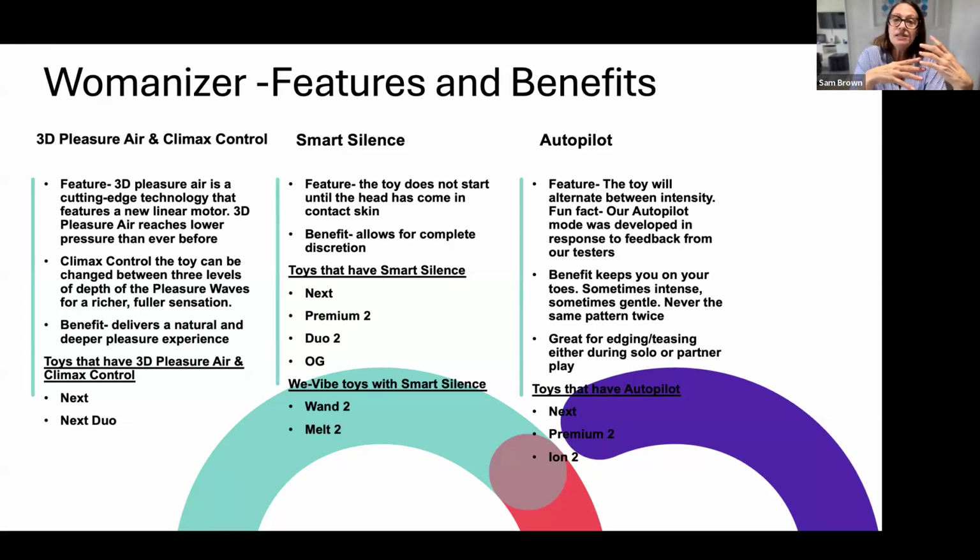The value in this is you're getting a toy that can be a completely different toy every time you use it. As I mentioned, it's great for edging and teasing and great for either partner play or solo play. The Next Premium 2, Ion 2 has it. Next Duo as well.